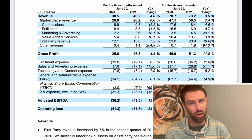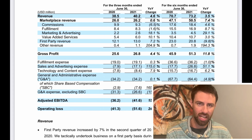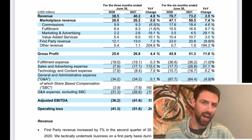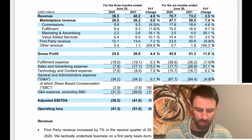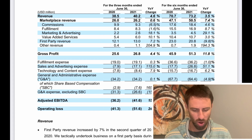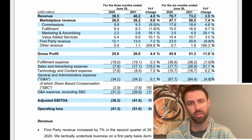Because remember, for these third-party items, they only record the net revenue that they receive for commission for that item. Whereas for first party, when they're selling a product, they record the entire sale, obviously, as revenue. So because of that change in dynamic between first party and third party, I think it's best to really focus on the gross profit line for Jumia. It'll tell a much better story of the trajectory of the business.